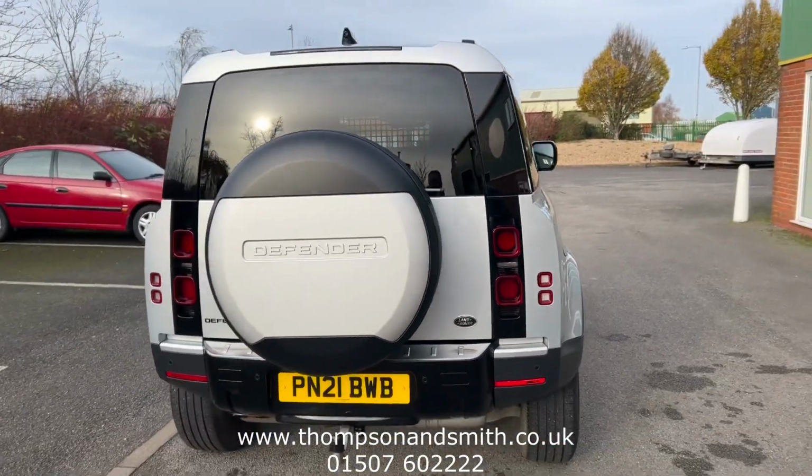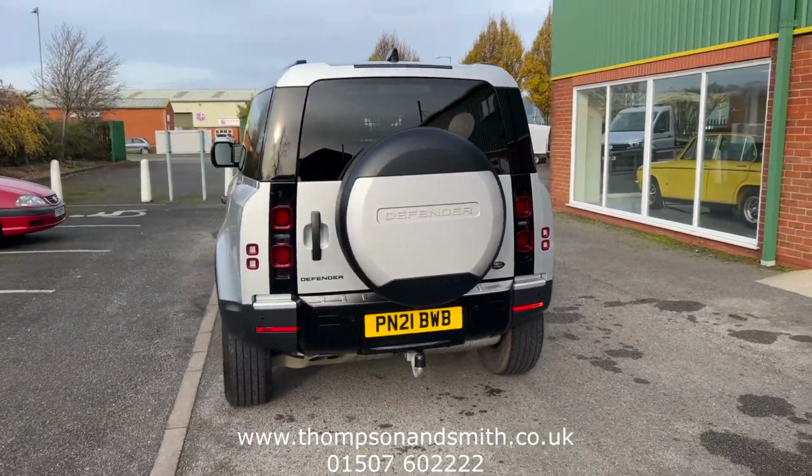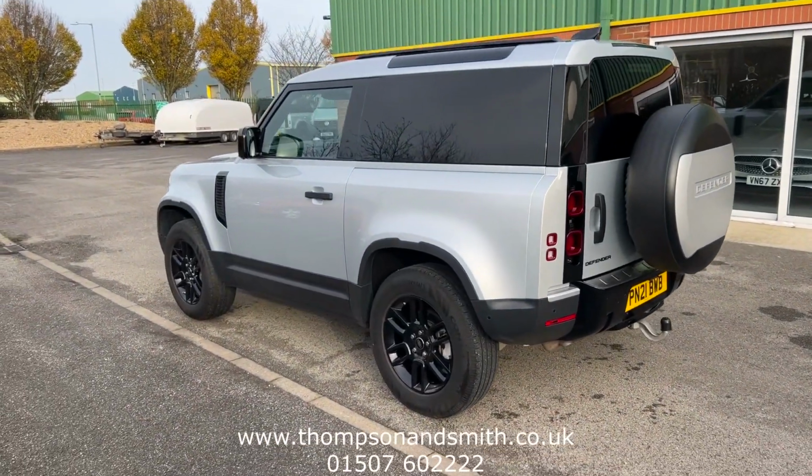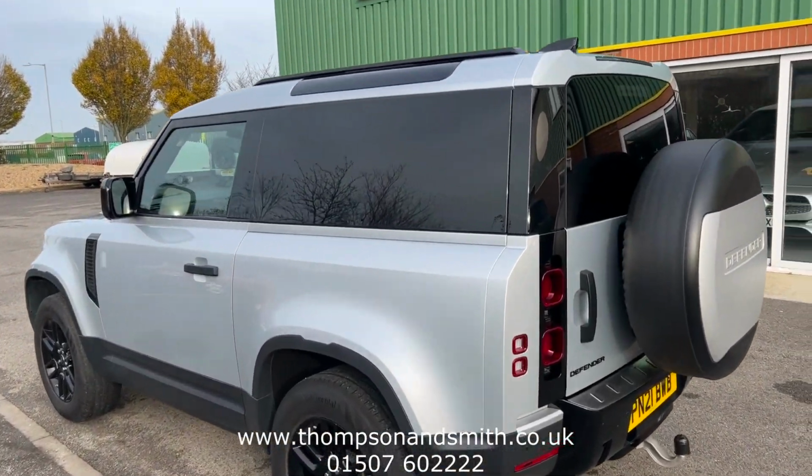So it's had light use only. It's been serviced at Land Rover at 20,000 miles. It's in superb condition and a great colour combination.